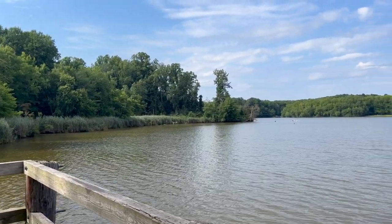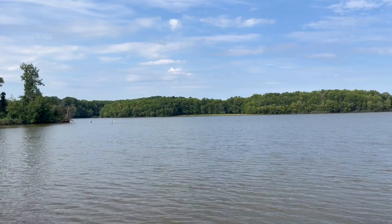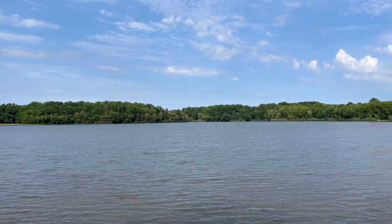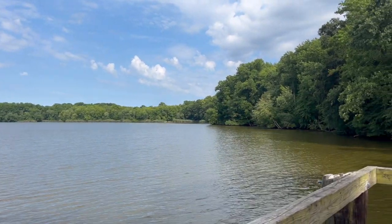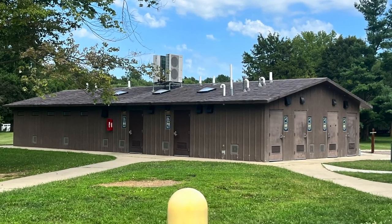So there's a lot of room. It's obviously on a pond. They call it a pond, but it looks like a huge lake. It has comfort stations, although I have not been in them. If I go in, I will fill you guys in on that. There are 72 RV spots, some pull-throughs, some back-ends. We are on site 69, which happens to be a back-in site, and like I said, it has full hookup and a lot of space.